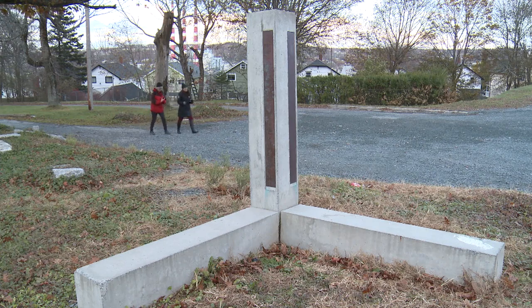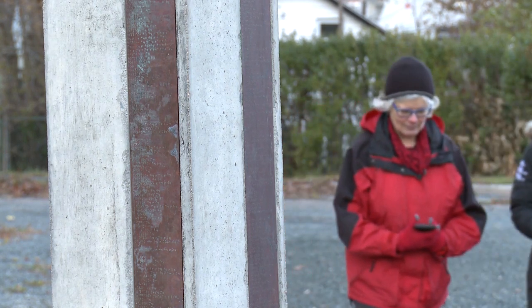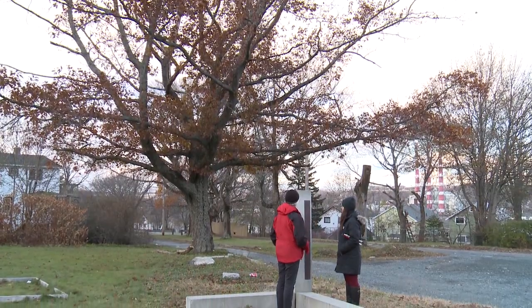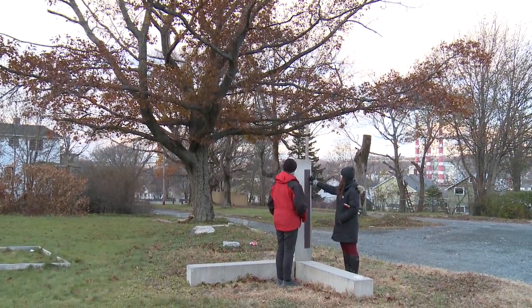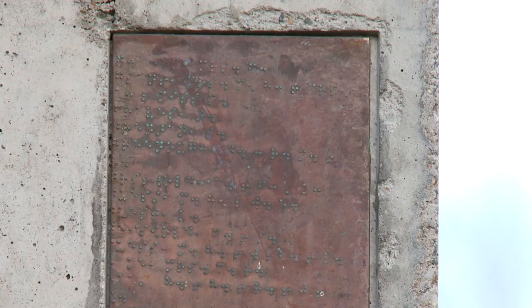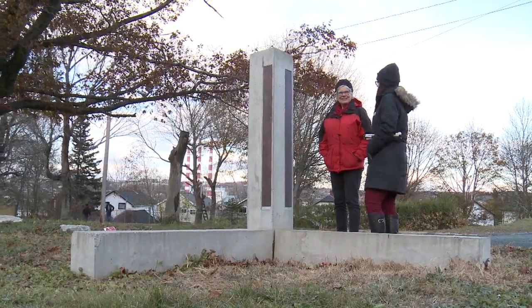The next point on our walk is referred to in the app as a counter monument. Standing about a meter and a half, its minimalist design loosely resembles a chimney, a reference to the chimneys left standing where houses were flattened. It also contains the names of the dead in Braille, although unfortunately the Braille is not legible by touch. Barbara hopes people will get out and experience the city in a way that brings history to life.